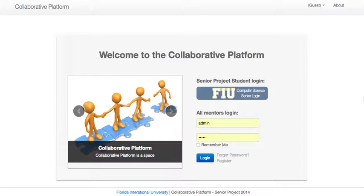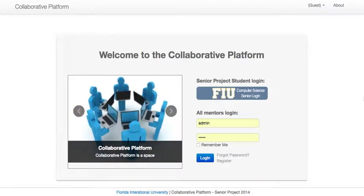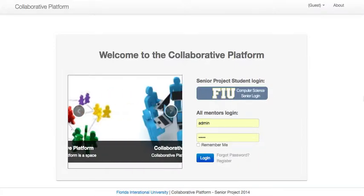Now, version 2 of the mentoring module already touched upon improving communication between mentors by implementing a ticketing system. But it still left the whole problem of bringing in enough mentors to really make the tool useful. So that's where my solution to the project came in.